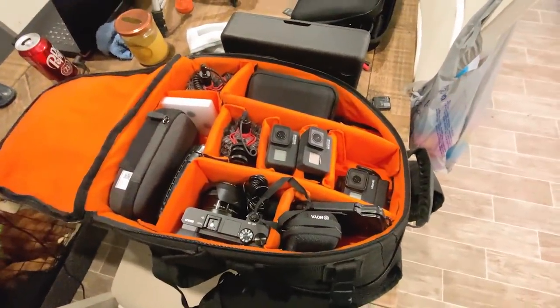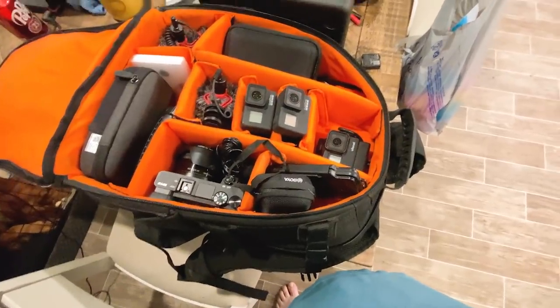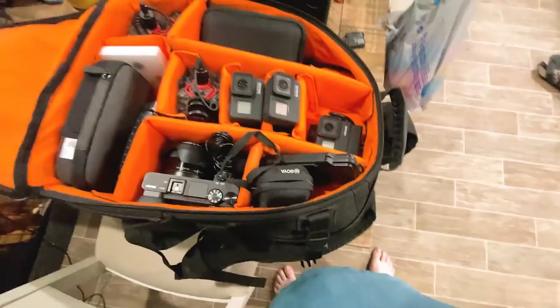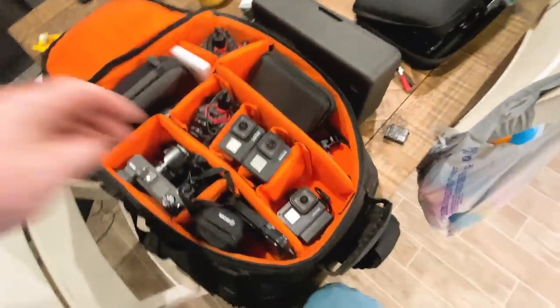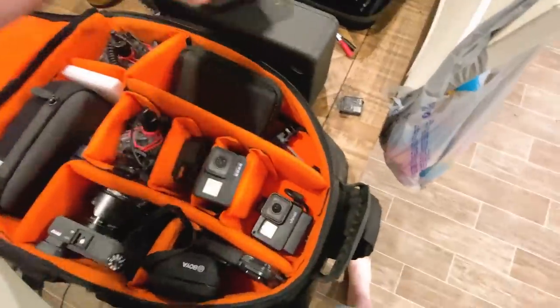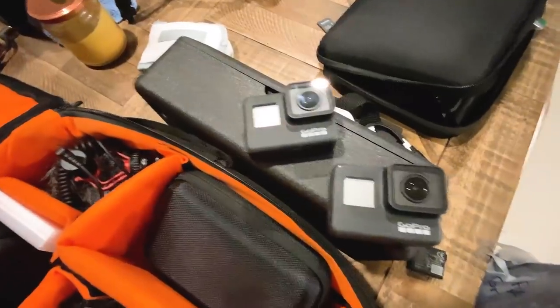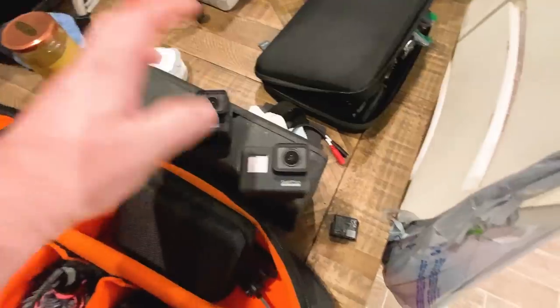I get questions on what I'm using, stuff like that. And I kind of teased y'all with something new the other day. Something of two new happens to be two new GoPros, the 7 Black. That's what I'm using. It's what I've already had. This is the one I've been using here.